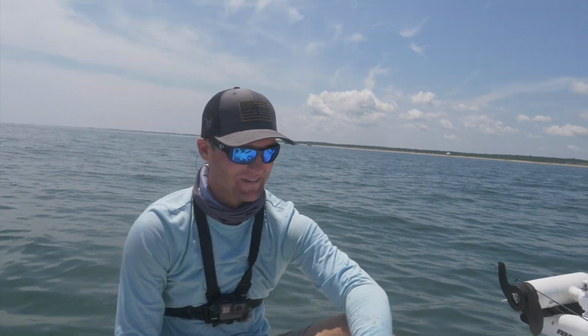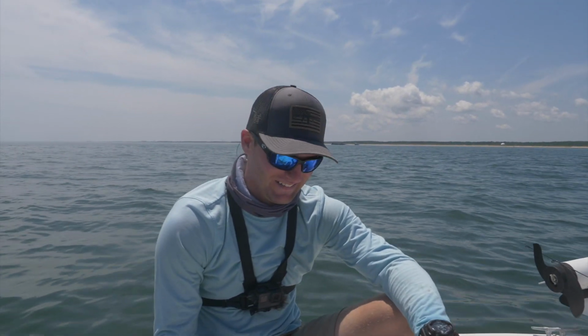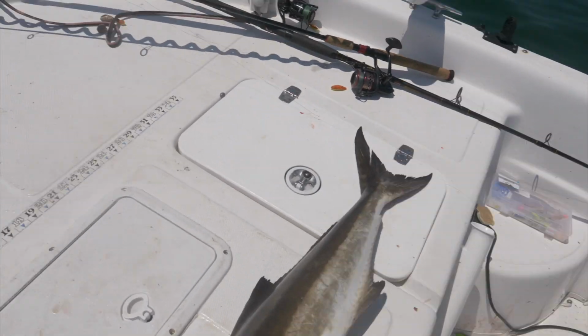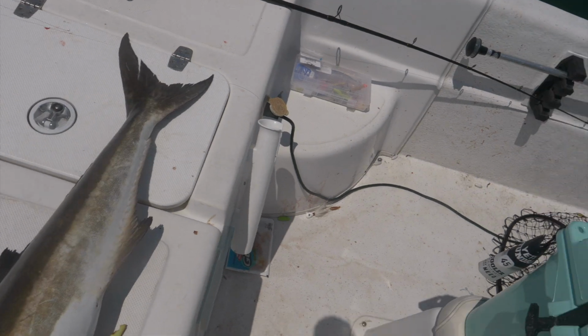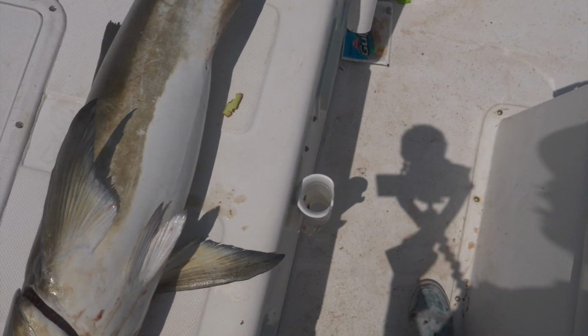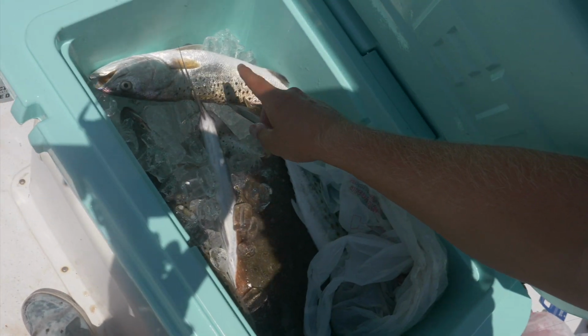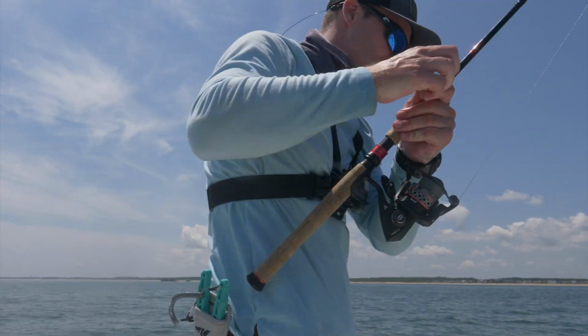I can't get over it, man. Now, this is perfect eating size. It's an inshore slam. Spanish, flounder, trout, drum, and cobia. That's exactly right. So we've got, let's see here. This cooler's not too bad. We've got a nice cobia that cannot fit in our Yeti. And we've got flounder, Spanish, trout. That's not a bad day of fishing right there, boy.